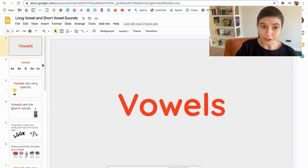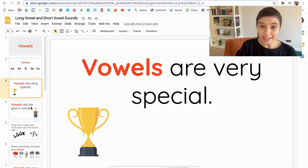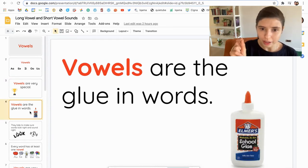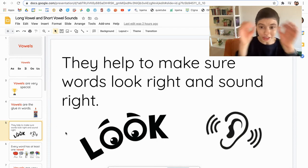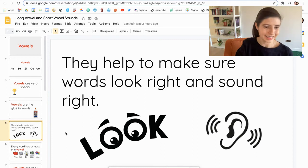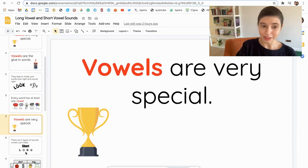Well, vowels are really, really special because A, E, I, O, U are the glue in the words. Almost every single word that there ever is has to have at least one vowel in it, because they help make sure words look right and sound right. So they have a very important job. Vowels are very special.